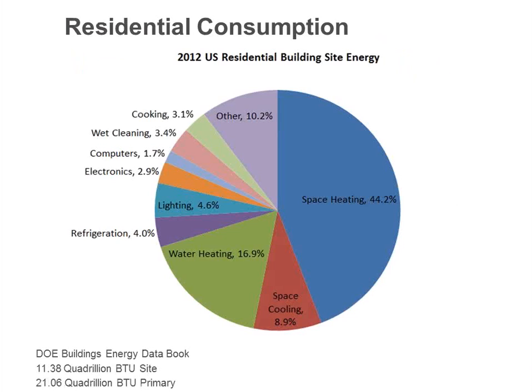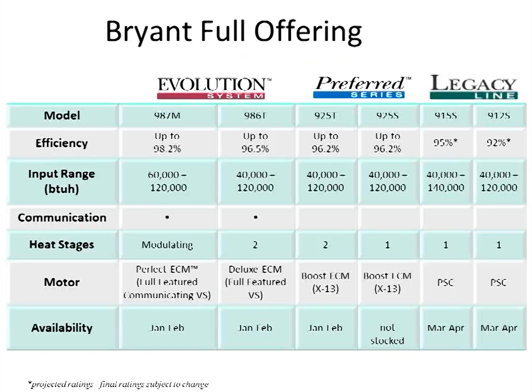This shows the energy usage breakdown for the entire United States as a national average for residential usage. And you can see here about 44% of the energy usage in the average United States home is related to space heating. So obviously having an efficient furnace can make a pretty good impact on that. There's obviously other things that contribute to the efficiency of your house's heating system, like the insulation you have in your walls and air leakage and all that stuff, but the furnace can play a pretty good portion of that. So we're going to talk about that today.